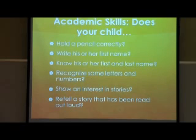Recognize some letters and some numbers. They don't need to know it all. Again, this can be a fun activity. You're driving down the street and you see a street sign. What letter do you see? You're eating from a box of cereal. What letters do you see on the box of cereal?